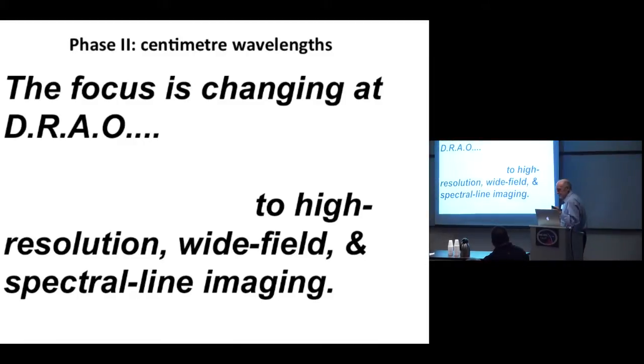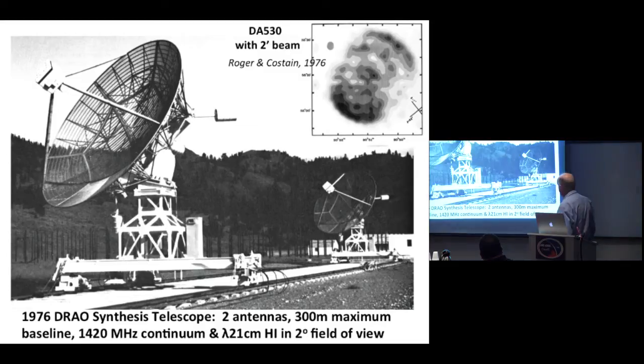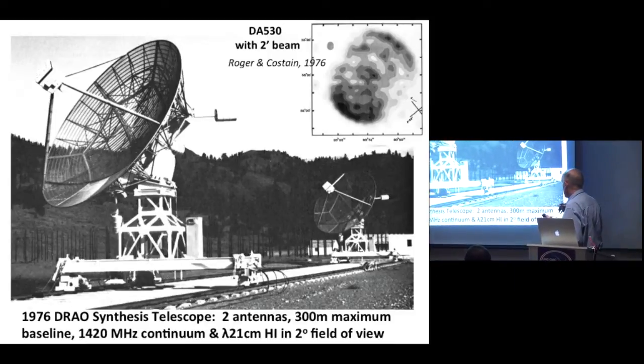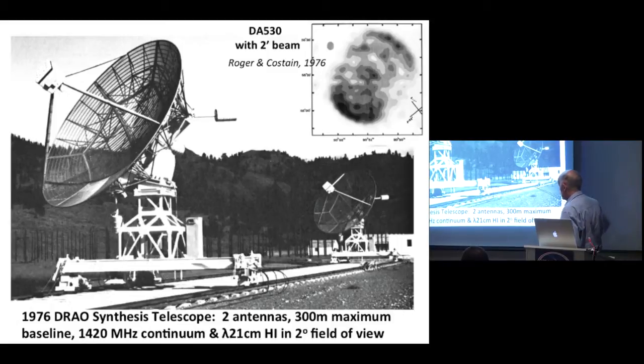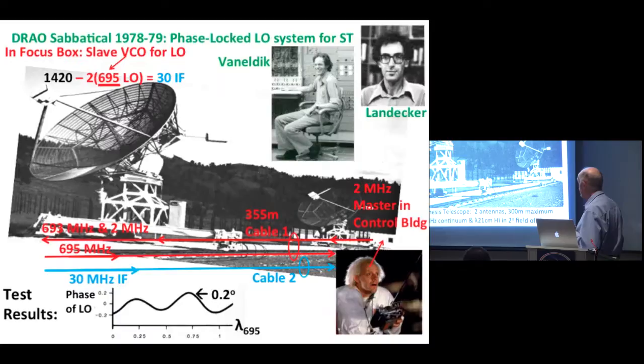Meanwhile, here, of course, the emphasis is changing to centimeter wavelengths. Right, so the synthesis telescope at that time looks like this: 2 antennas, 300-meter baseline, capable of this kind of imaging. And this supernova remnant is DA 530, and you'll see it again.